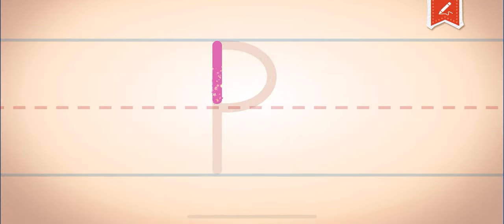Count by ones, starting at 39. 39, 40, 41, 42, 43. 10 plus 33 equals 43. Touch the monster's eyes to wake it up. 11, 21, 22, 30, 43.